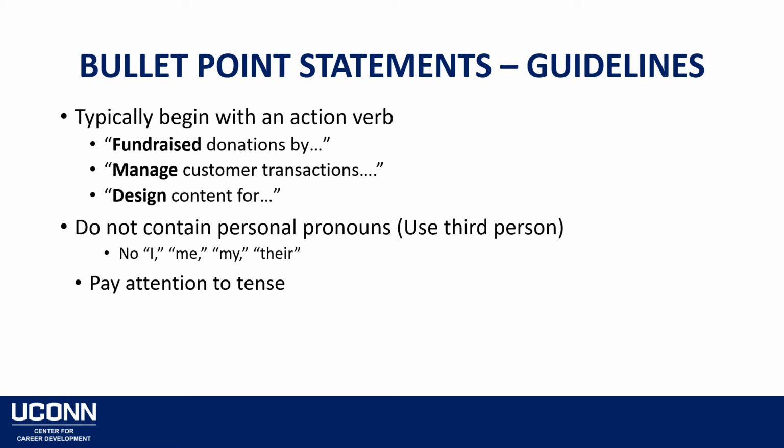And pay attention to verb tense. Past experiences should be in the past, and experiences you're currently engaged in should be in present tense. We typically see mistakes in verb tense when students update their resumes after ending an experience and forgetting to change verb tense from present to past.